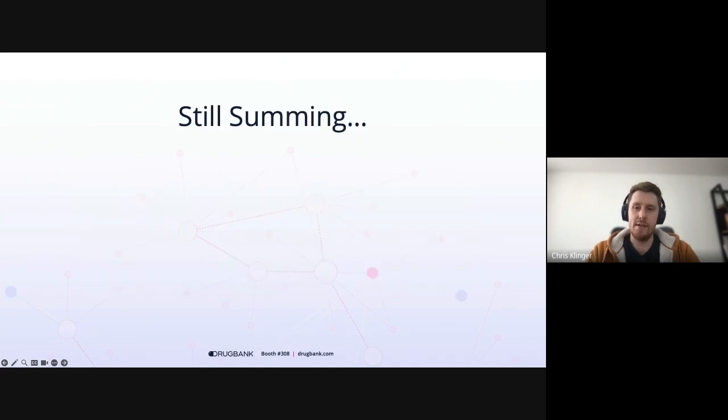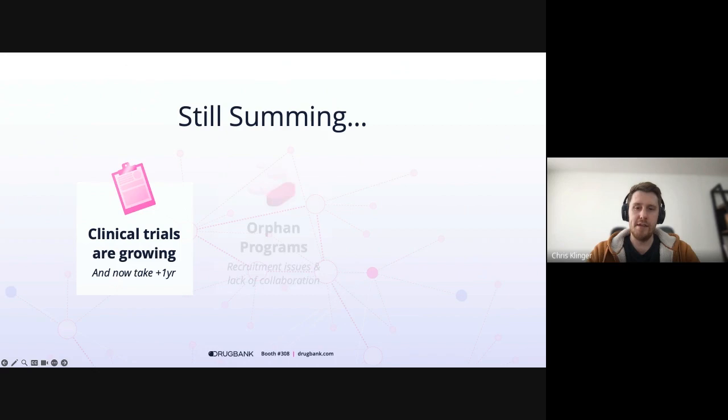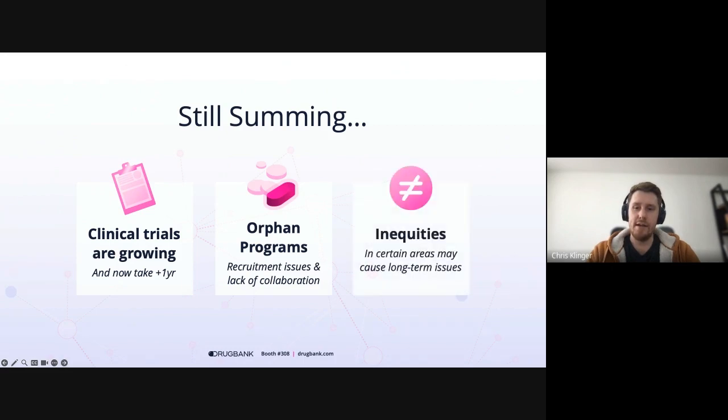Considering clinical trials since 2000, these are growing in both number and duration, and now take about a year longer on average than they did compared to the early 2000s. This growth is also present in rare disease trials, but these suffer largely from recruitment issues. And as with indications, there are clear biases in investigated disease areas, including huge amounts of interest in cancer, but not so much in other areas.